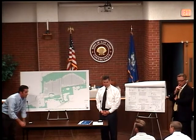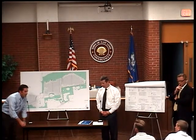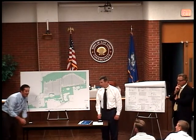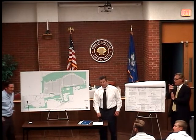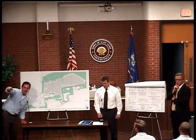Why wouldn't you just put wind power up there? Wind goes 24/7. Solar's only good when the sun's shining. Wind is only good when the wind is blowing. Wind's always blowing. All right, yeah, there's a question in the back. We have some other questions over here. The gentleman in the back with his hand up there.